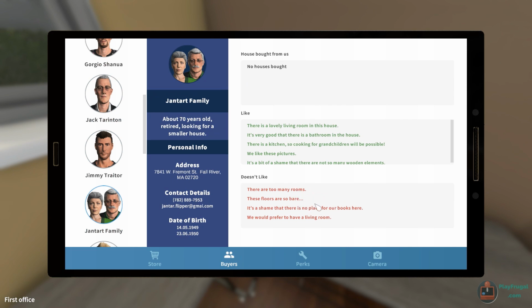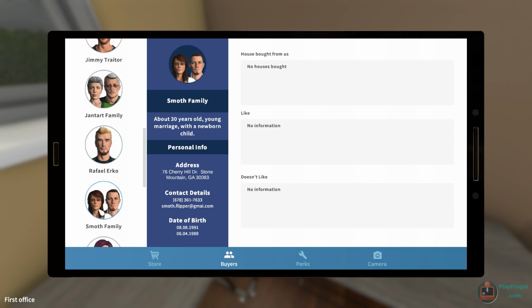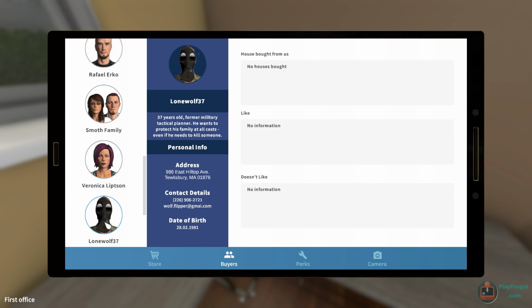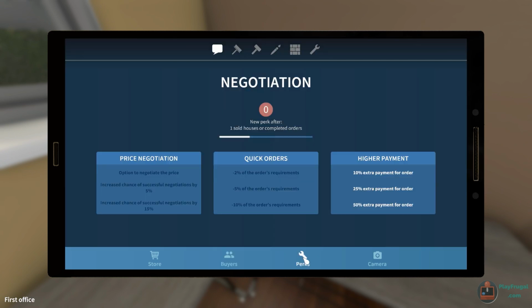The floors are bare, and there's no place for our books. Again, that's the third complaint about bookcases, so we definitely want to keep that in mind. No place for his magazines, no TV, and again, books. We got lots of. I'm thinking when you got 4 buyers saying bookcase, it's gotta be kind of silly if you're not listening to them. So let's look at our perks.